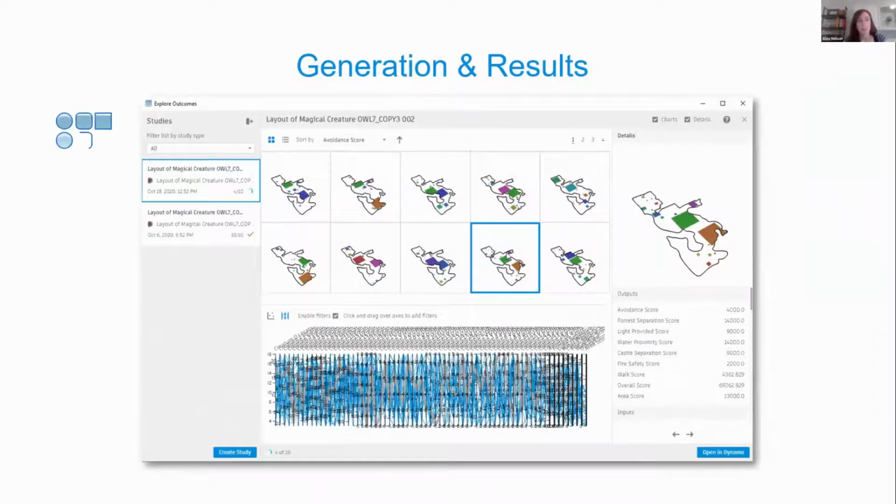And for all of these sessions, we will be walking through our Dynamo scripts. We will take a look at our generative design outputs and how we make our selection. And lastly, we will show how to push the selection back into your models.